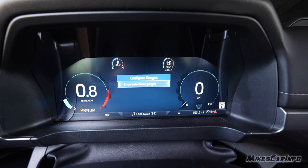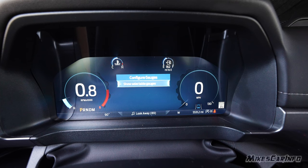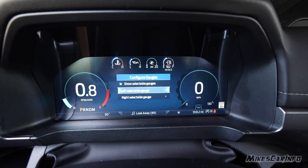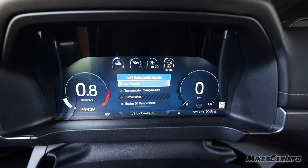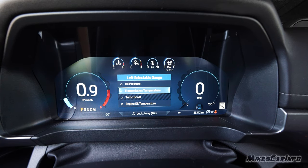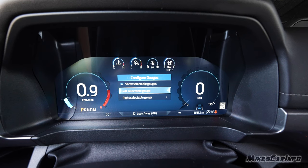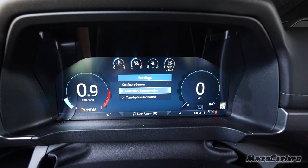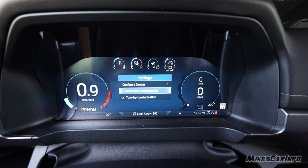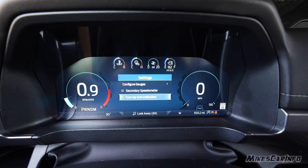Show selectable gauges. So right here you can see at the top, it'll pop up two more gauges, and you can select what you want there. So right now there's boost, and then there is oil pressure. On the left side, if we want to change that, there are different options here. We can change it to transmission temperature for towing, that kind of stuff. Secondary speedometer is basically kilometers per hour, so it'll show miles and kilometers if you need that. And then you can have the little indicator for turn-by-turn direction here. But once again, it doesn't show the map.